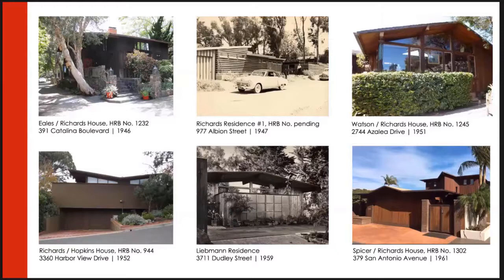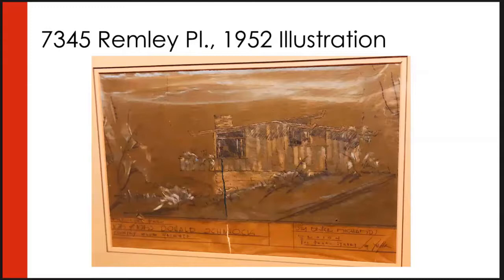Okay, so launching into 7345 Remley Place, the Schmocks, they knew what they had, right? And look, they were able to retain and frame and preserve the original illustration for the property. This actually dates to circa 1952, and you are able to compare this exactly to what was built and see how spot on it was.